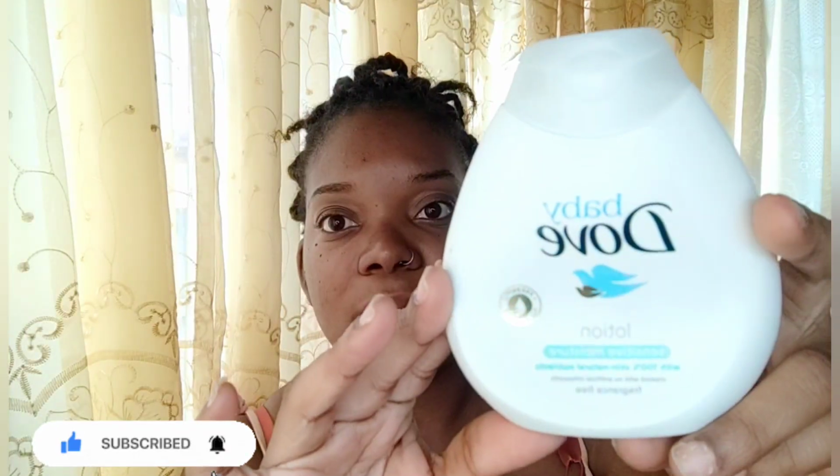This is Dove Baby Lotion for sensitive moisture. And this is for my baby girl, right? I've been trying everything in the world for her skin, because she has or had eczema since she was a baby, and she always has dry skin. So I am trying to stay on top of what works for her.